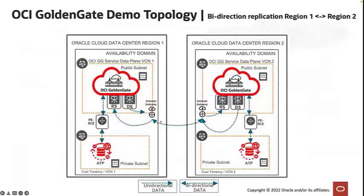When we take a look at this, I wanted to show it in an overview topology first so we all understand it. We have two regions, Phoenix and Ashburn. We have OCI GoldenGate deployed publicly in each one. So I have an OCI GoldenGate deployment here, and I have another OCI GoldenGate deployment in Ashburn. I have an ATP instance in Phoenix. Actually, it's an ADW instance in Ashburn.